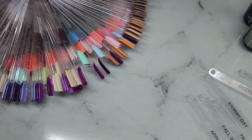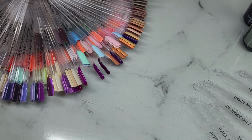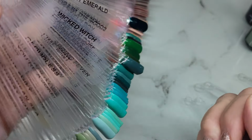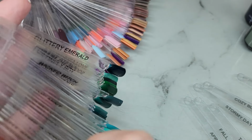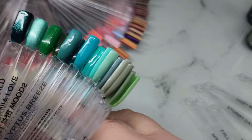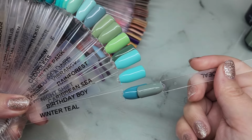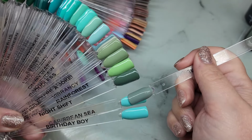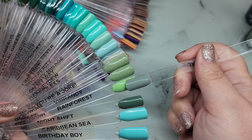Okay, that one's done. Teal Deal, would it go on here anywhere? Let's look at these tealy shades and see if it's maybe, I get a hold of them. Oh, there's too many. Okay. So it's an interesting color for sure.